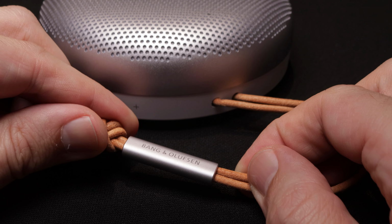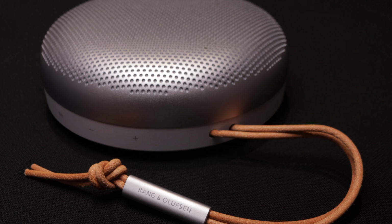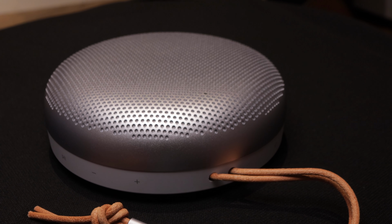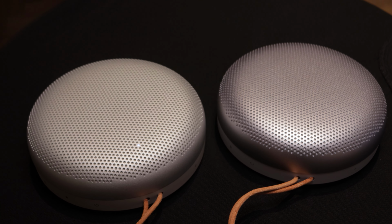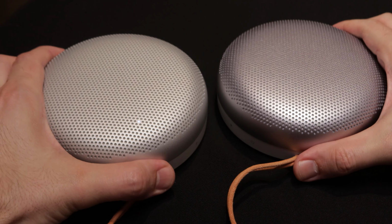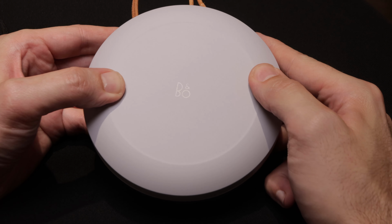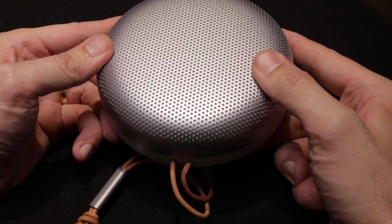Next on the list, still in the on-the-go category, is the Beosound A1 second generation Bluetooth speaker. Now this one is probably one of the most subtle in terms of its colour tint. So I'll show a little comparison. On the left is the original silver A1, and on the right is the Nordic Ice, and you can see just how subtle that pigment is. And it's quite clever how they've done it, because it depends how the light hits the aluminium how much of that colour tint you can see. It's almost like an optical illusion.